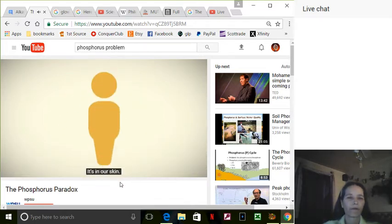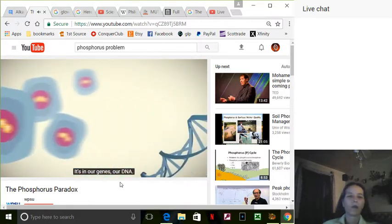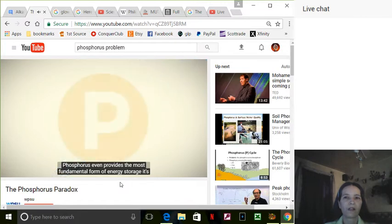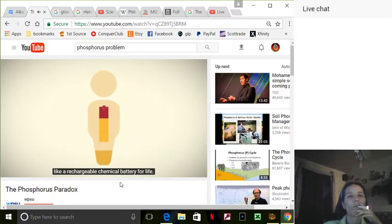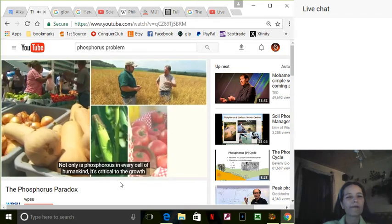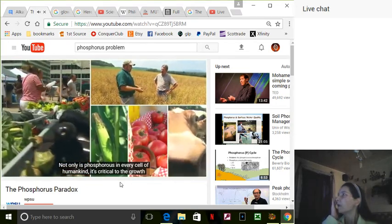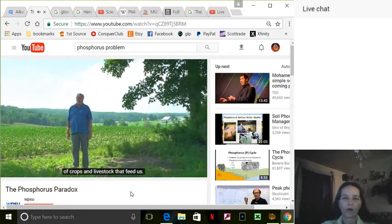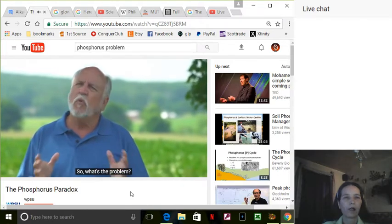It's in our skin. It's in our bones. It's in our cells. It's in our genes, our DNA. Phosphorus even provides the most fundamental form of energy storage. It's like a rechargeable chemical battery for life. Not only is phosphorus in every cell of humankind, it's critical to the growth of the crops and the livestock that feed us. We are all dependent on it. So what's the problem?